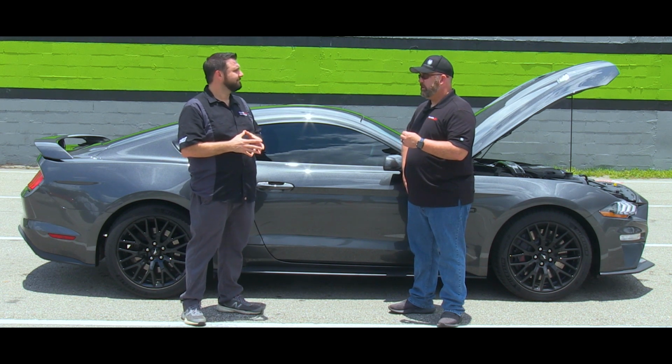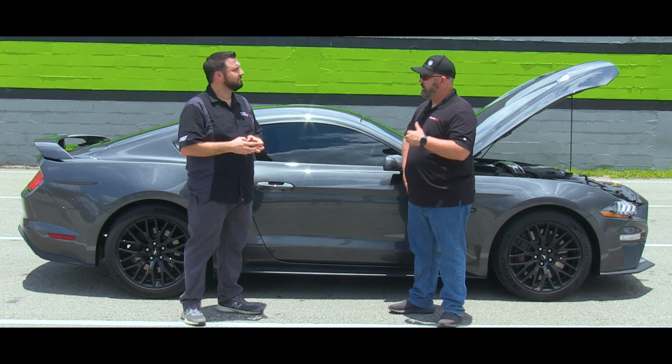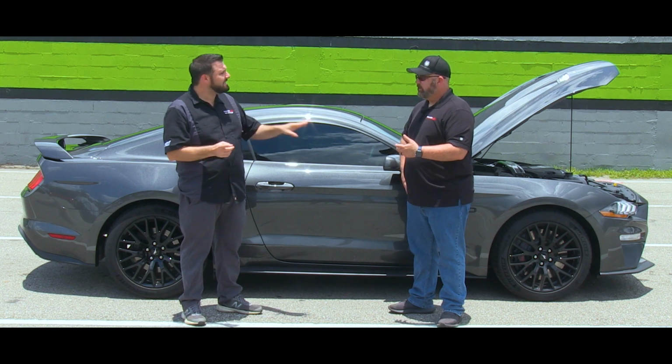We're looking at also knock retard. So a negative value on the knock retard on these cars is going to be an advance. So it's a negative knock, it's adding timing. A positive value, it's pulling timing. And the same with fuel trims, right?